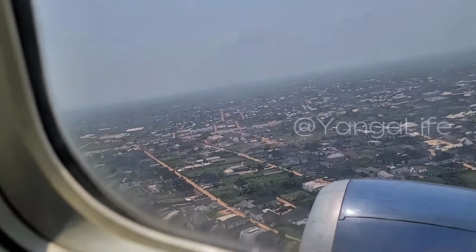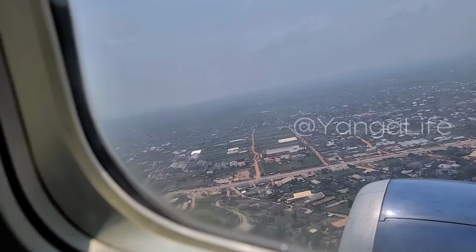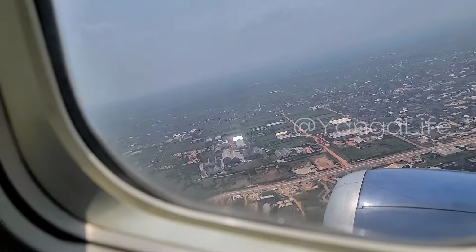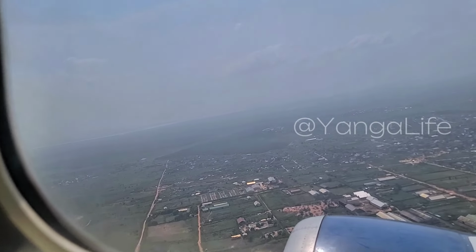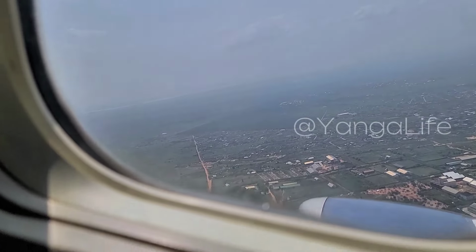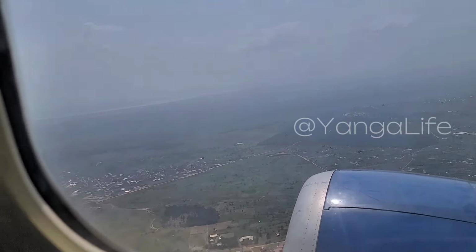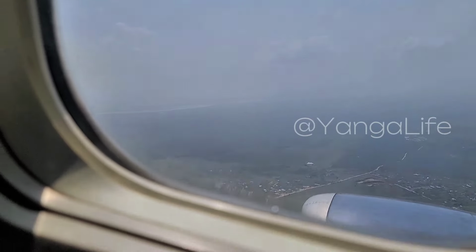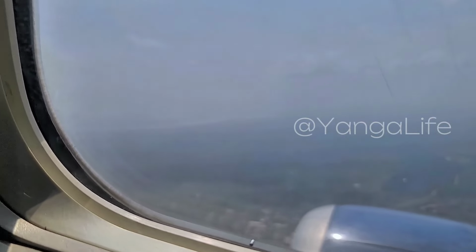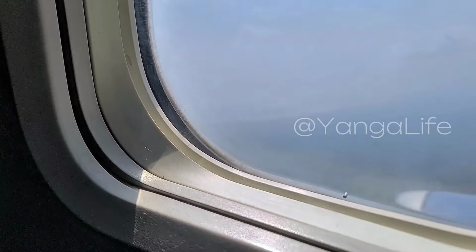So as we are going, I'll be giving you guys some important things that you need to know about the places we are at, at every point in time, if there is need. Thank you. So we are ascending now, and we are moving towards Onitsha as usual. From there, the airplane makes a turn and faces the Abuja route.